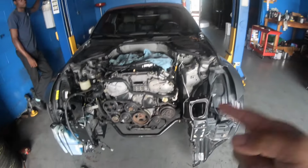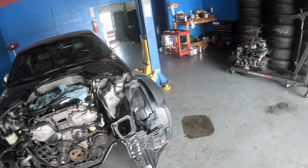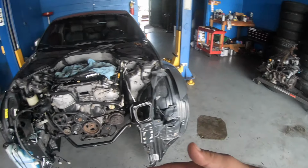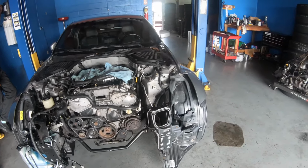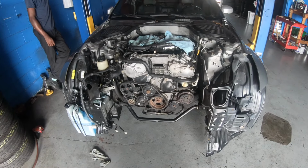Remember, after I take this one out, I gotta check what the clutch looks like. If the clutch is better than this one, I'm gonna have to switch the clutch, because I don't know what that clutch looks like, but I have to do some part swap out. So yeah, I'm gonna go ahead and show you guys, okay?